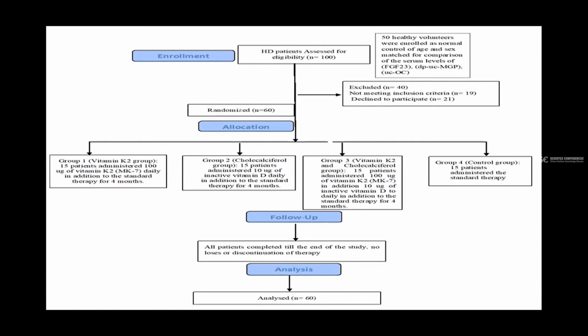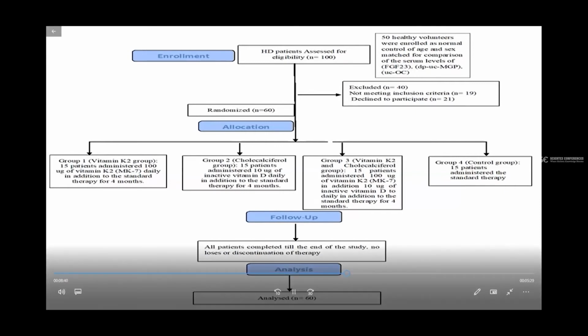And also group 3, which is called the vitamin K2 and cholecalciferol group. It contained 15 patients that administered 100 microgram of vitamin K2 in addition to 10 microgram of inactive vitamin D, in addition to the daily standard therapy for 4 months. And then group 4, which is called the control group, they are 15 patients administering only the standard therapy. The standard therapy of the hemodialysis patient includes taking phosphate binders, taking vitamin D, also calcium supplement if needed.